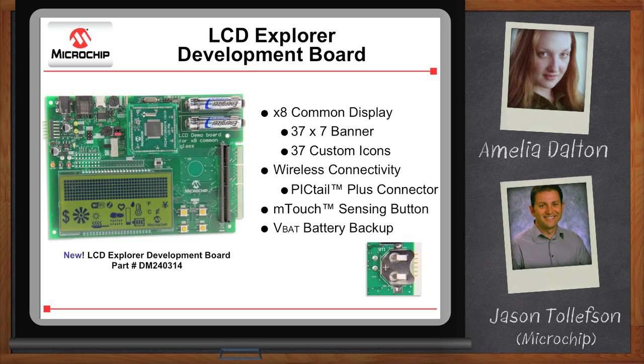So now you can do much the same kind of process. You can develop the code, you can work on how your display will look, you can add RF connectivity, and that's all supported by this development board. One thing I want to mention is that we actually have a battery underneath too. So you can try out that real-time clock battery backup.